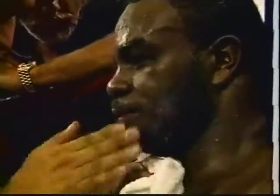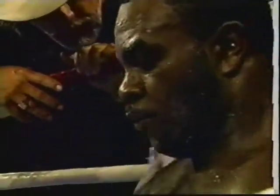Not necessarily the right hand's what we need. Okay, drink this one. Deep breath.